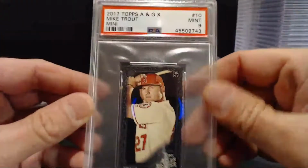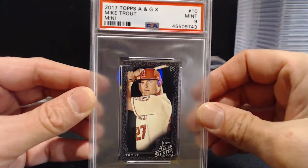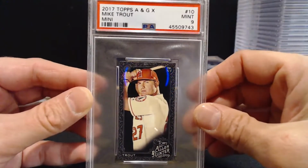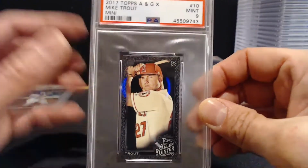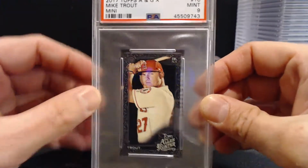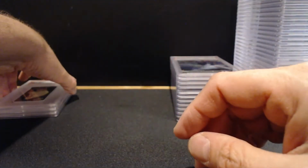Then I had a Trout Ginter X Mini that came back as a 9, and I was looking at it, wait a second, it's 2017, so the year was mislabeled, so I'll send that one back.